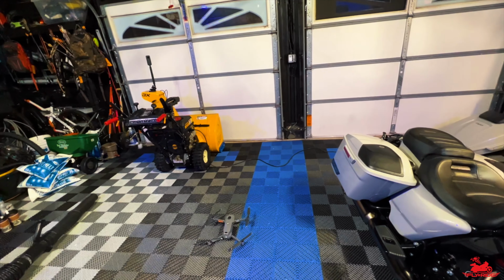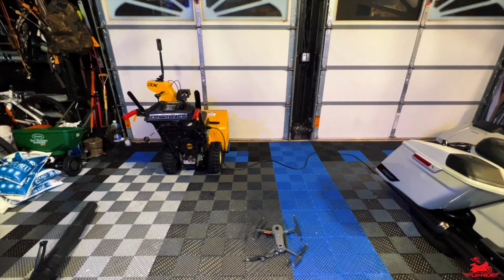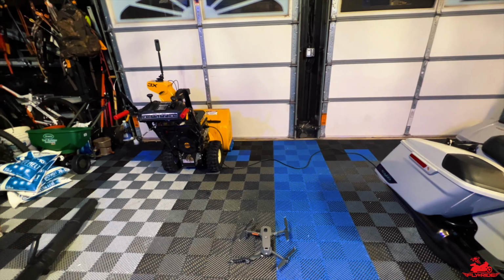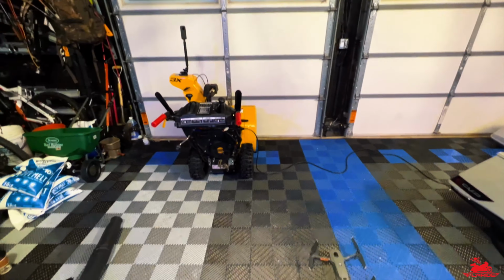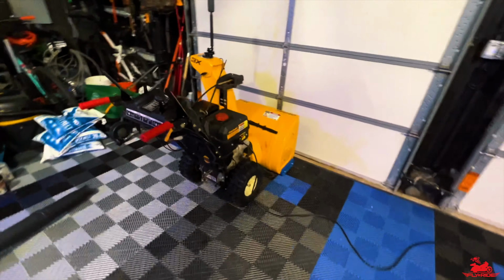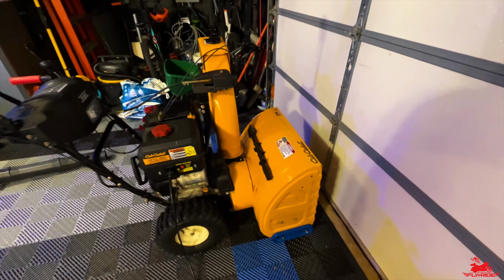I get it, it's a bear for many. It's a pain in the neck. But hey, I'm going to have fun with it. And I figured I'd videotape it. I've got the 360 on here. I've got the drone. I've got this pretty cool Club Cadet snowblower, which works pretty well.